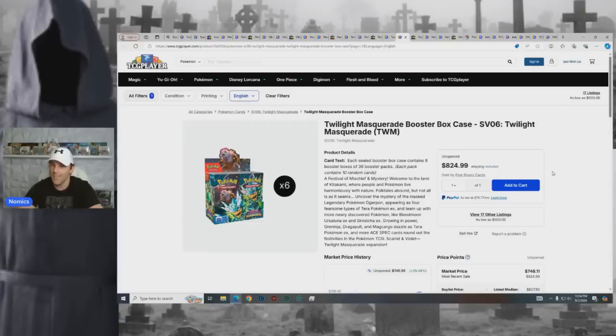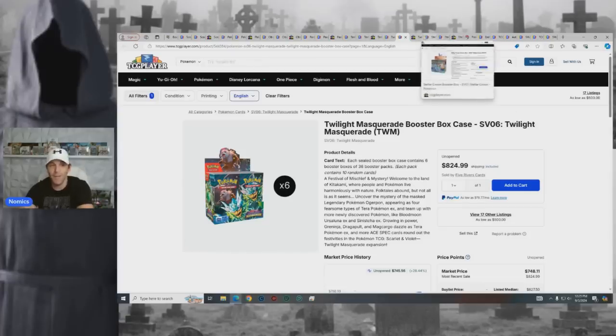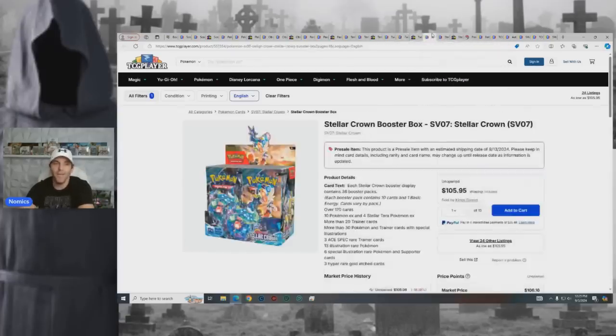I think it's too early to be selling because it's still such a new set. If anything gets a reprint, it's going to be probably earlier sets like Paldea 151. So you could see massive gains on this in the near future, in my opinion. So just be cautious on it. That's all I'm saying.